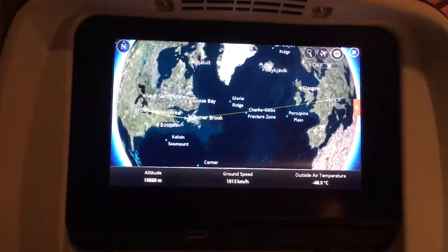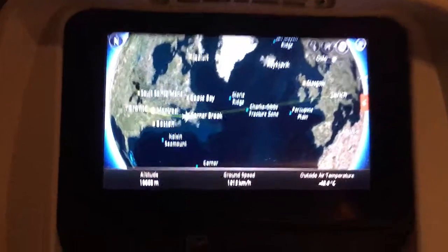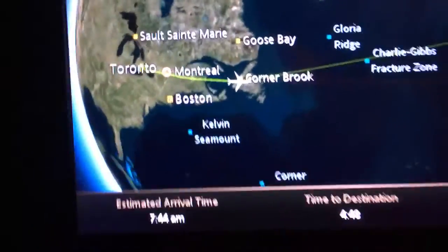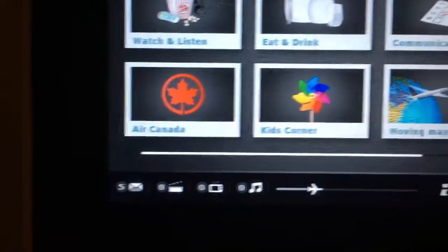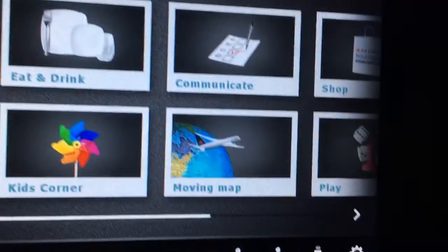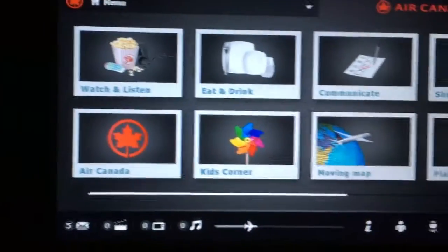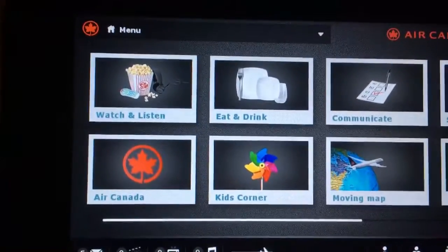So on Air Canada, you get a nice big in-flight entertainment screen. I find it very nice, like this moving map. I'll just show you some things about it. So you can click X to leave. You have watch and listen, Air Canada, Kids Corner, eat and drink, communicate, moving map, play, and shop. And over there, if I click that button, there will be travel. So if you want to entertain yourself, you've got a lot of choices, more than enough. I think it's really nice.